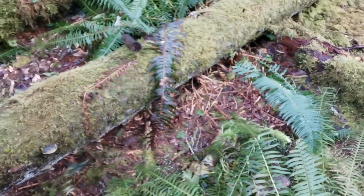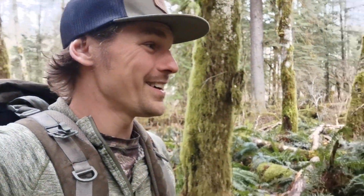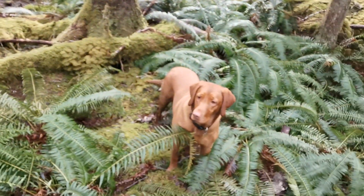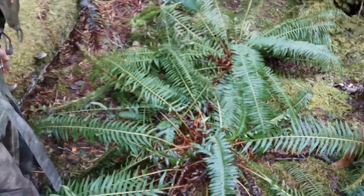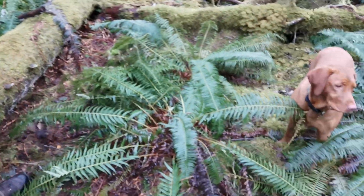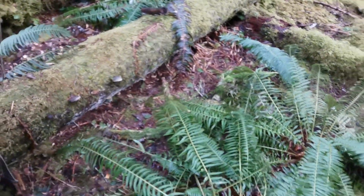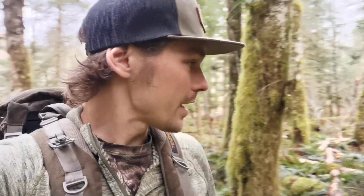Nice looking bull, actually. There you go. That was kind of funny. Hey, Case, did you see that? It's just down there. Just hidden by the ferns. If you're looking this direction, you basically can't even see it. Just hidden in the ferns enough, but walking this direction. So, awesome. Alright, well, as per the usual, let's set the camera up and see what we got here.